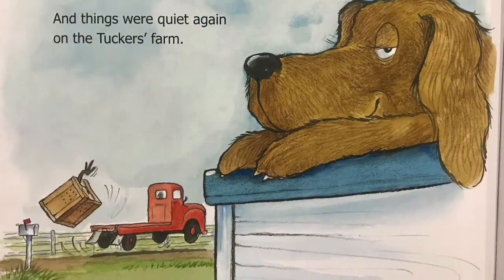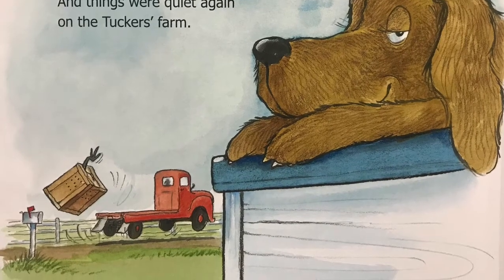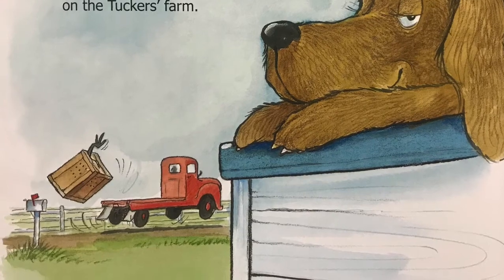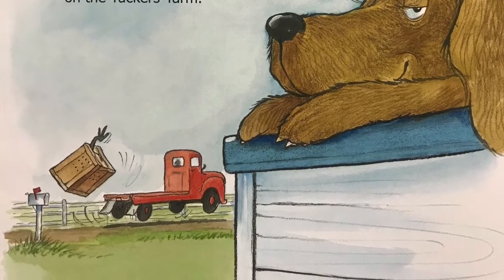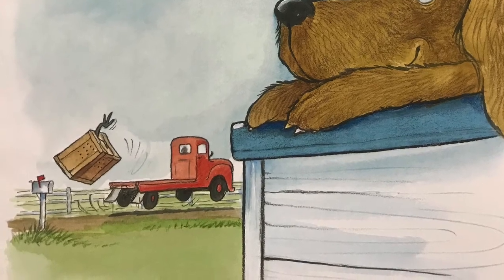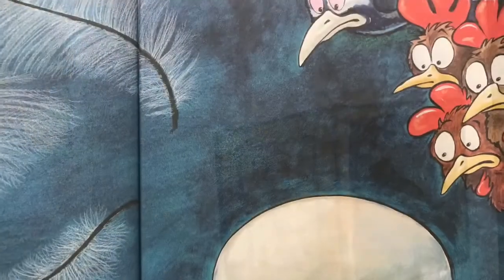So the hens marched back to the hen house and the peacock strutted down to the road. And the old hound stretched out on the porch, watching and listening. And things were quiet again on the Tucker's farm. Until the end.